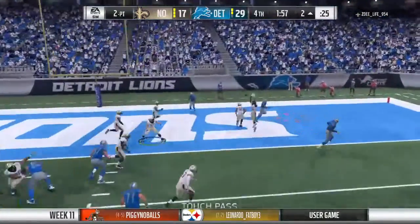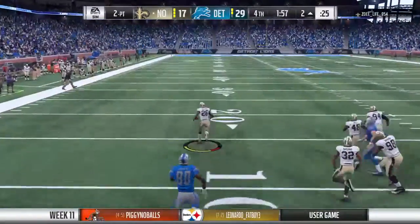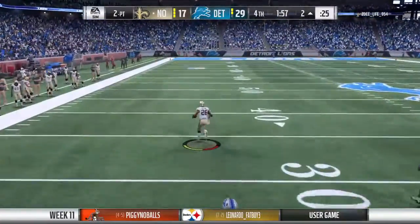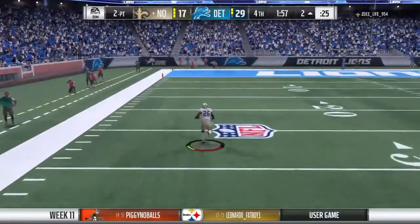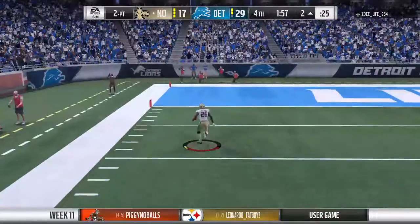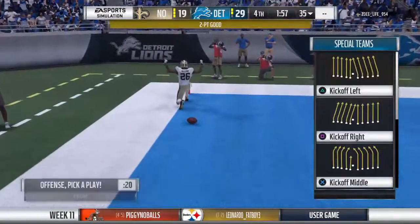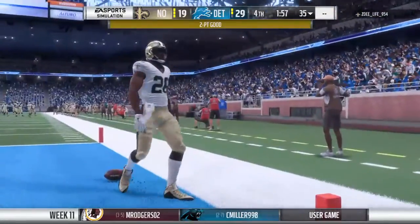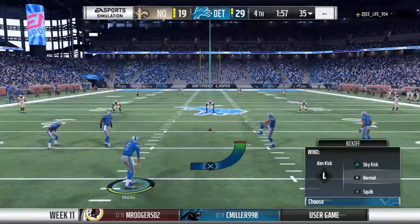To throw is Stafford. And intercepted. Maybe the turning point they need. Read it well, and it's picked. He's at the 50. 30. 20. 10. 5. And he takes it all the way back. It's a pick 2, if you will, as that play backfires in a big way.